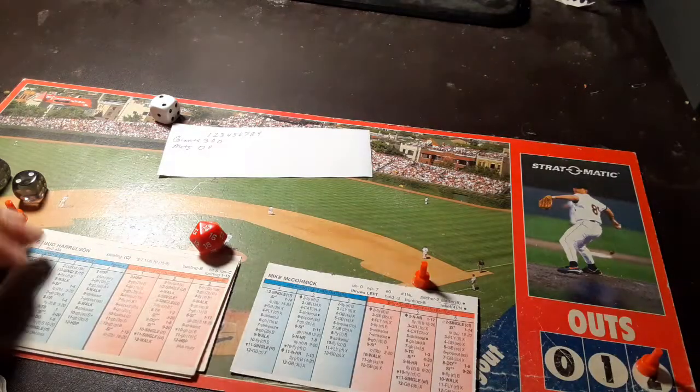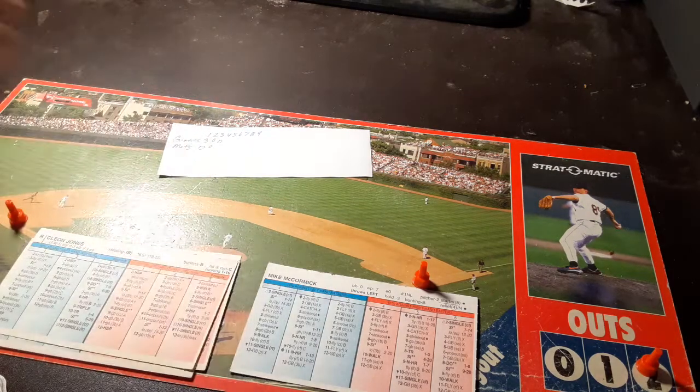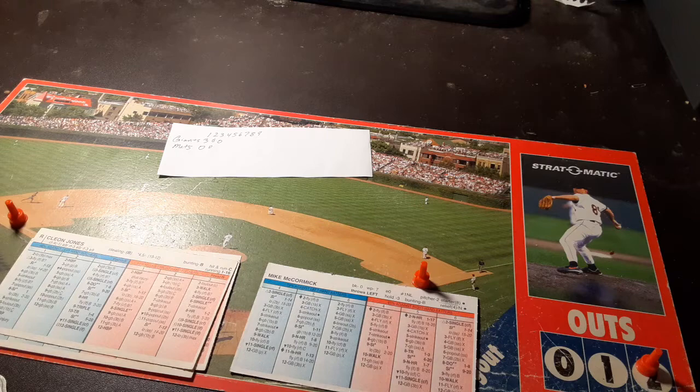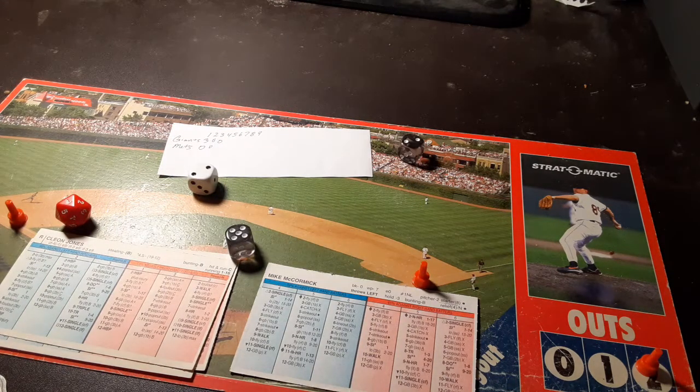But there are 2 down. And here is Cleon Jones. Chance to continue the inning here. 2-7. Ground ball to short. And Grote over to McCovey, and that ends the threat. No runs on a hit for the Mets here in the third.